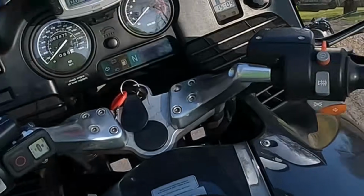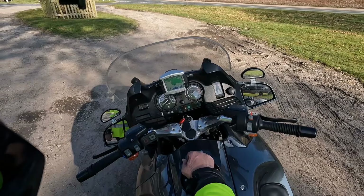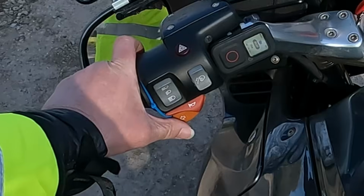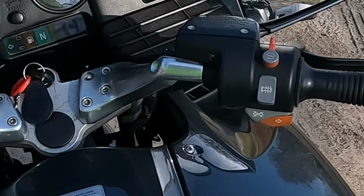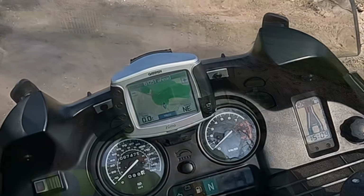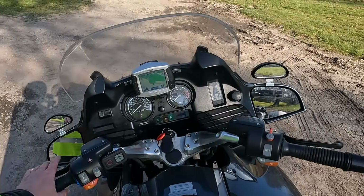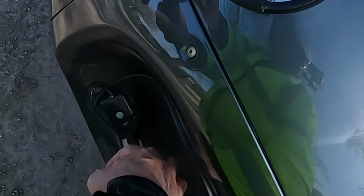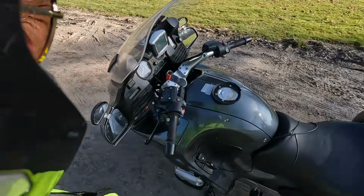Up in front, got the speedo, rev counter, just standard configuration, multi-display there, and then you've got all your normal controls. The only thing with the BMW is it's push for left, push for right, lift that up for both of them. Heated grips as standard. I've obviously fitted the Garmin, which is not a new one, but why spend money when you don't need to? I've also put the two auxiliary mirrors on. That just clears my blind spots for me. Then there's a controller down there for my heated jacket, and then the cables for the intercom system.